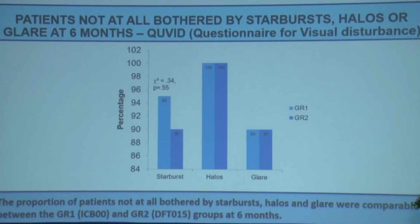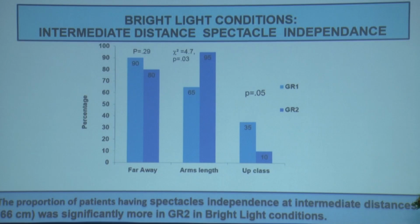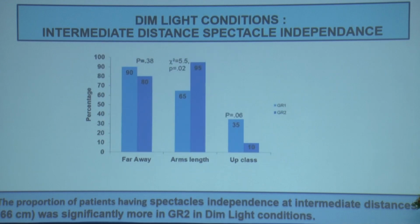The proportion of patients not at all bothered by photic phenomenon was comparable in both the groups. The proportion of patients having post-op reading speed at intermediate distance was significantly better in group 2. The proportion of patients having spectacle independence in bright and dim light was also significantly better in group 2.